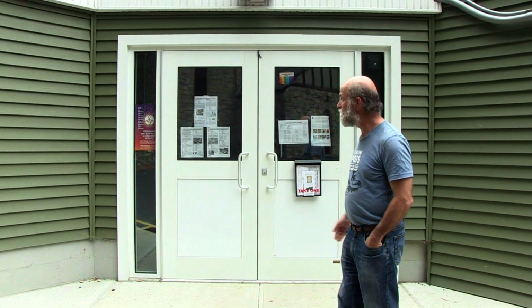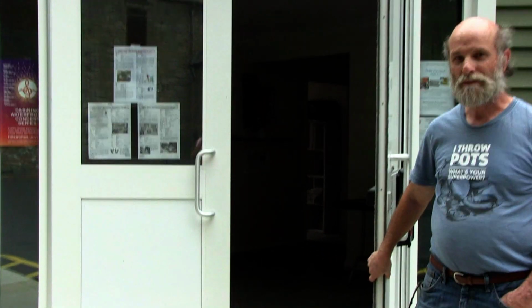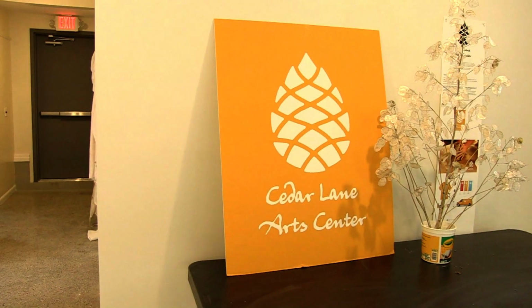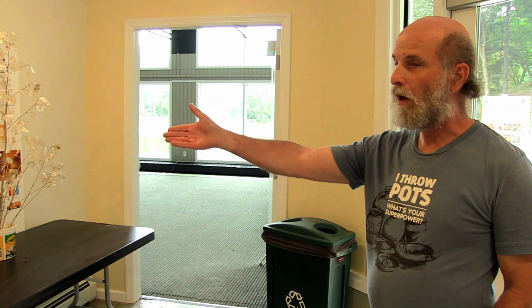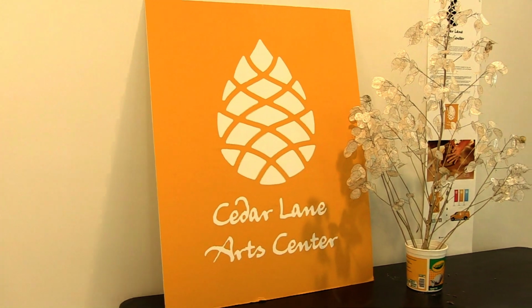Great. Okay, well, welcome to Cedar Lane Art Center. This building took 3 years to rebuild after it was damaged in Hurricane Sandy, and the Parks and Rec crew worked magic here. Come on in, take a look. One of the things that's still ongoing is a competition for designing a logo for the Art Center. This is Brian Sheridan's design, which was the winner of the competition. And it says who we are, and I'm now in the process of making it in clay. Come take a look here.